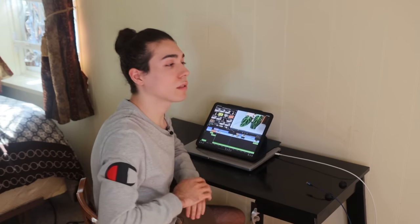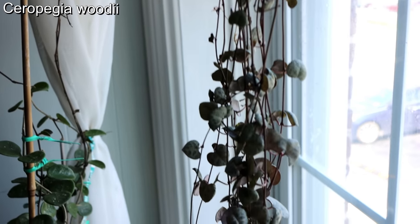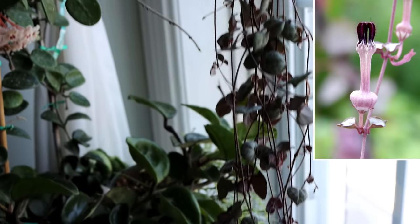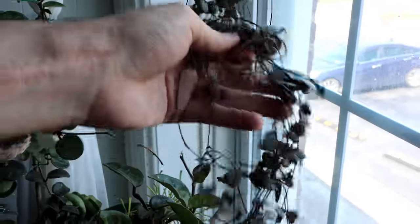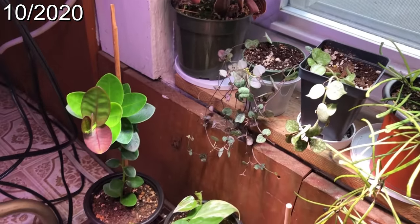He left, didn't he? Okay, let's start out with a string of hearts someone accidentally sent me in a trade form. It is currently completely tangled and flowering. I should probably fix that. There's no way I'm gonna fix that. So that's how it's going to be, unless I massacre it and propagate it, which I probably won't either.